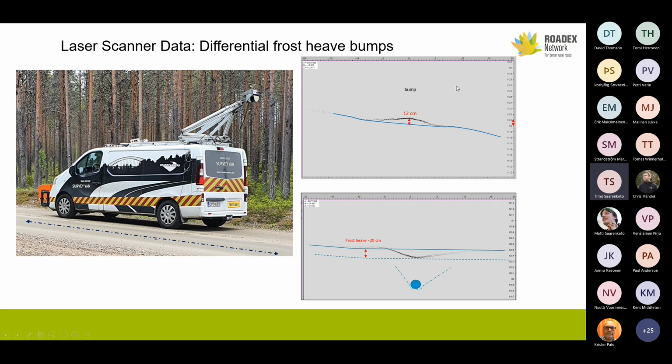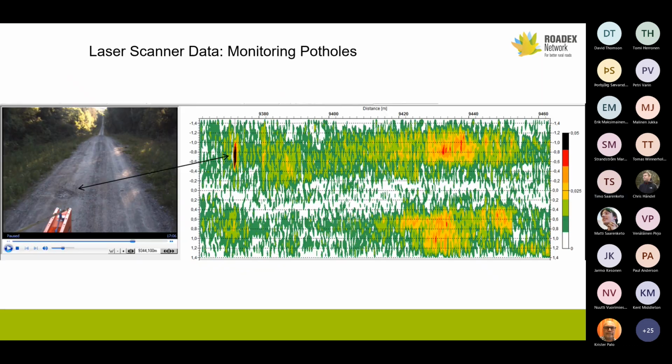And again, as I showed you, you can measure positive bumps like in this one, and measure it's 12 centimeters, or you can measure negative bumps, like on the culvert, and in this case it is about 20 centimeters. A very quick and nice way to do the analysis. Then potholes. Potholes also on laser scanner data, on both forest roads and gravel roads.